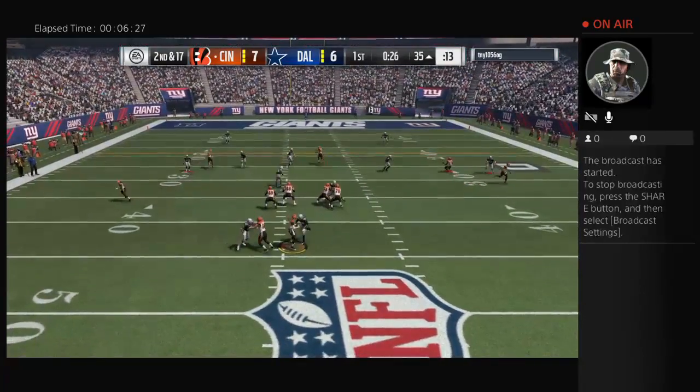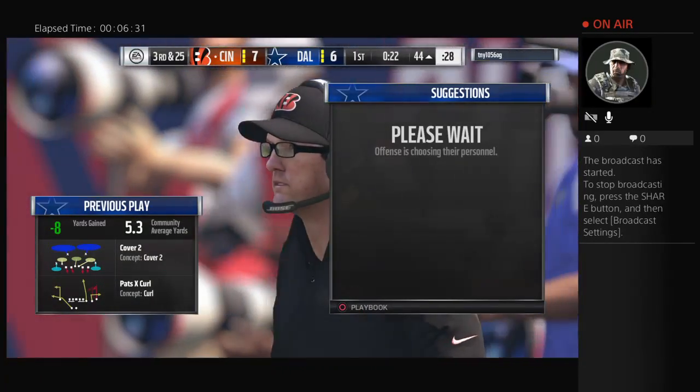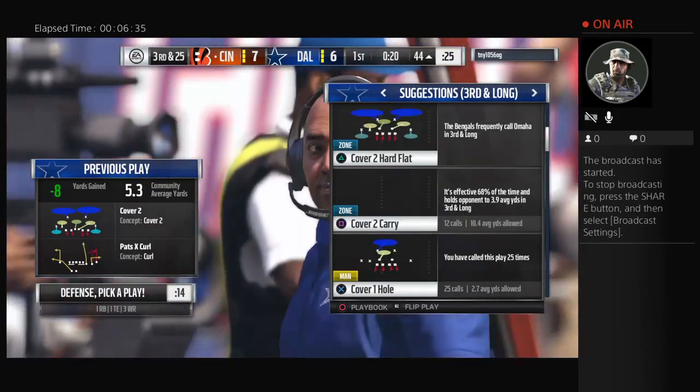To throw on second down is Smith. Under pressure, they got him again. Carlos Dunlap in there to pick up his second sack now of the afternoon.